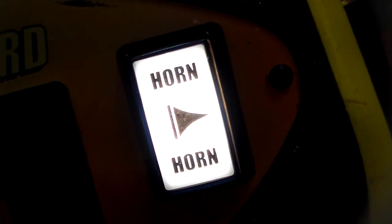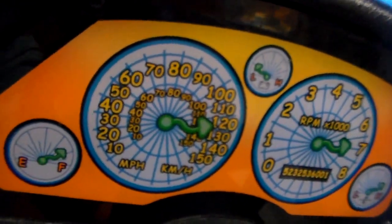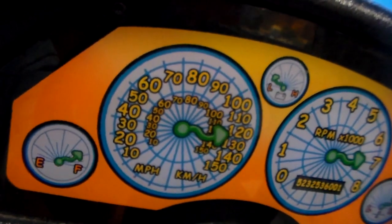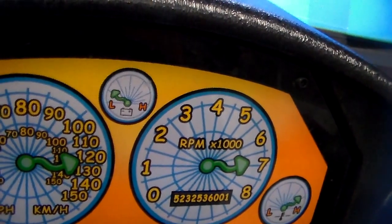And it works all the time too. You can just beat the horn whenever you want. And then for whatever reason, all of the gauges have crooked arrows on them. And you got a full tank. Check that out. But your battery's almost dead.